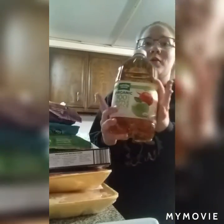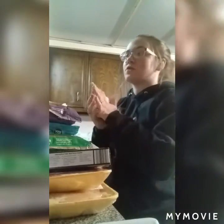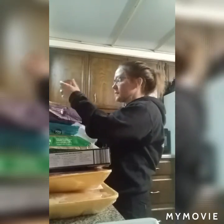We got the organic 100% apple juice. We'll only get the organic kind, and we're actually going to slow our roll on this because I want to cut out apple juice and only have, like, one juice a day. But I don't know how that's going to work.